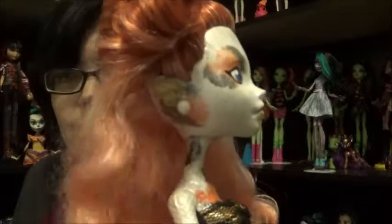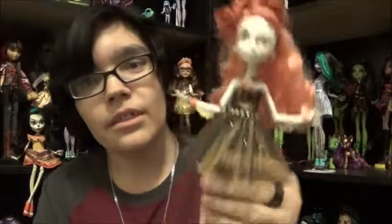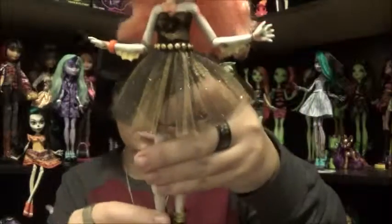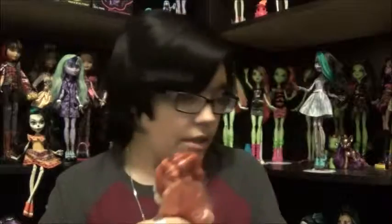I'm thinking about doing her earrings a different color, though. Again, an Iris accessory. I'm loving the extra stuff I got from Iris. But yeah, that's her, and let's get on to the main custom, the most recent one I did.